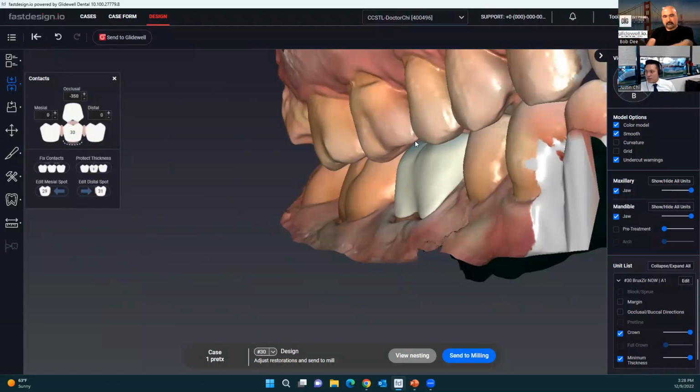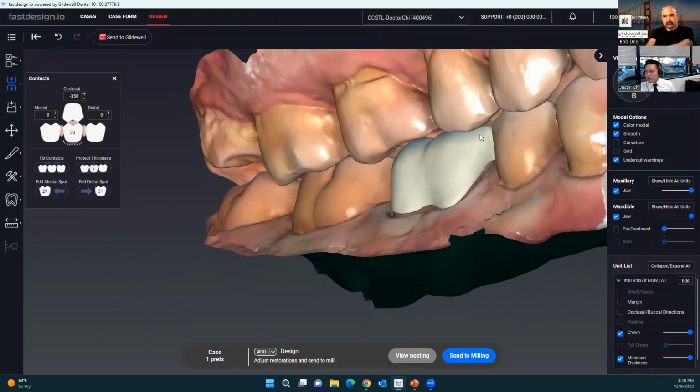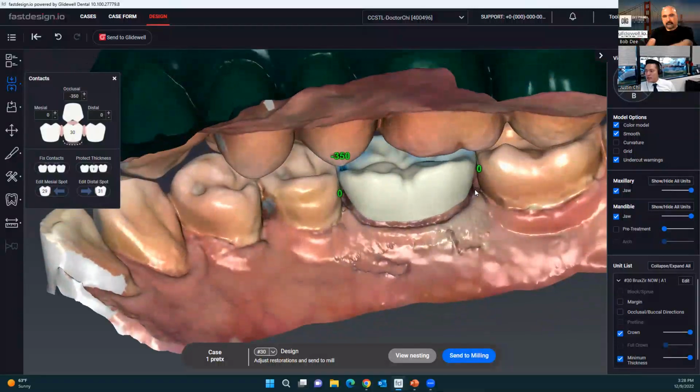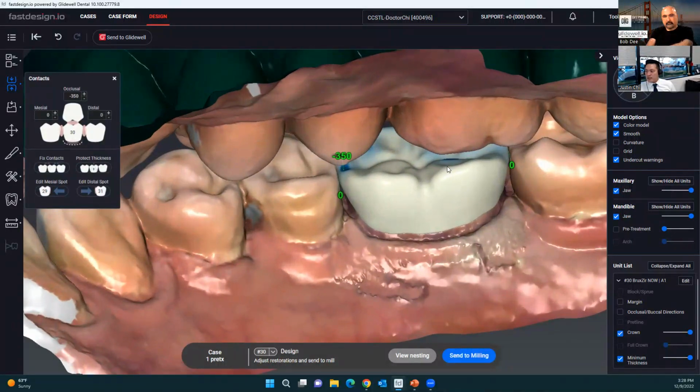You can see how the buccal is fitting right into the central fossa of the opposing, exactly what we want. We can view it from the lingual as needed. You can see where exactly those contact areas are on your design. So you can see a little bit there on that marginal ridge. And so you can dial this in really however you want.